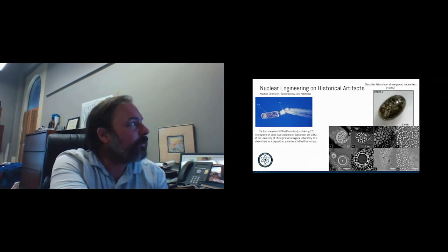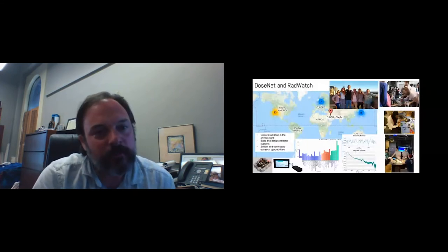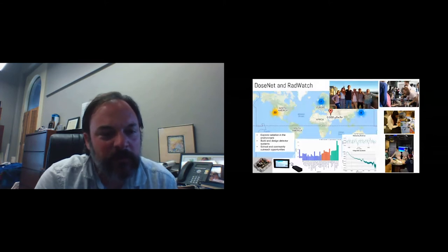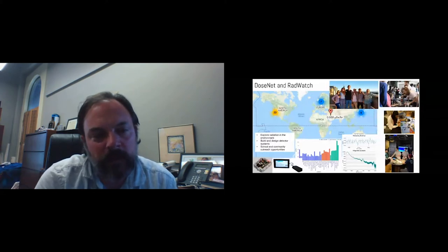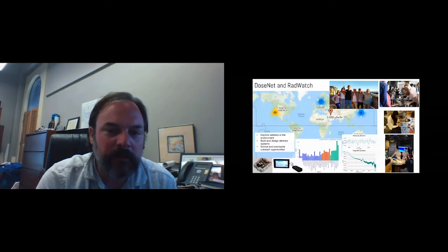I'd also like to highlight a particular project, DoseNet and RedWatch. Those are spearheaded by Ellie Hanks and by Kai Vedder's team. It's an outreach effort to establish radiation monitoring systems all over the country, all over the world, really, and have a network where it sends data back and one can see in real time what the radiation levels are.